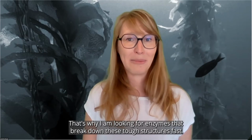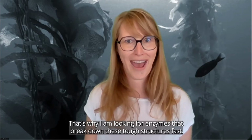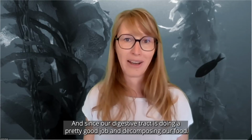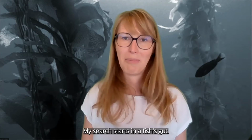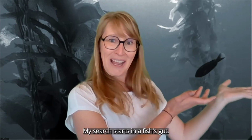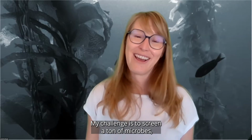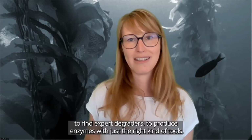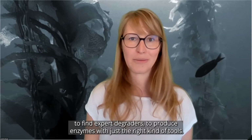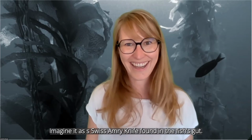That's why I am looking for enzymes that break down these tough structures fast. And since our digestive tract is doing a pretty good job in decomposing our food, my search starts in a fish's gut. My challenge is to screen a ton of microbes to find expert degraders to produce enzymes with just the right kind of tools. Imagine it as a Swiss Army knife found in a fish's gut.